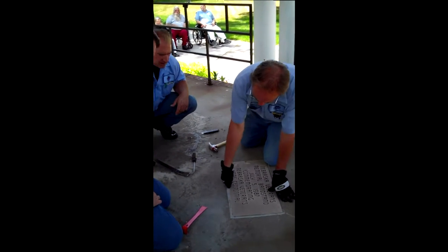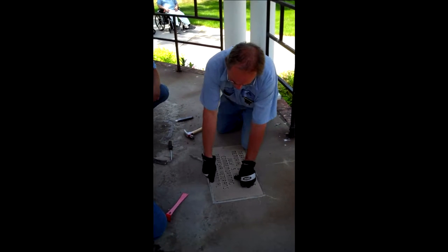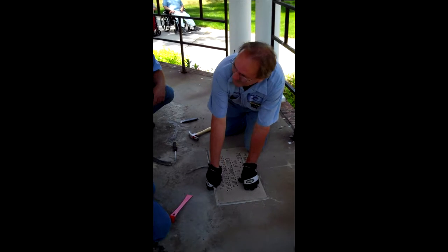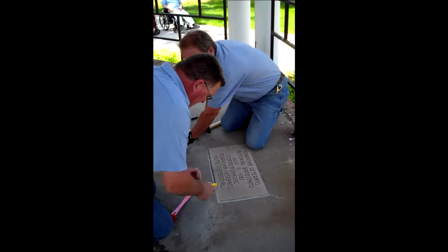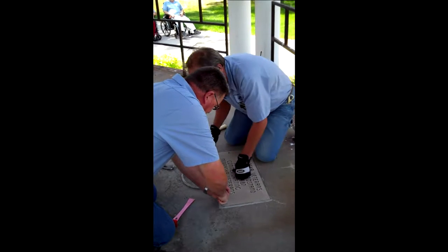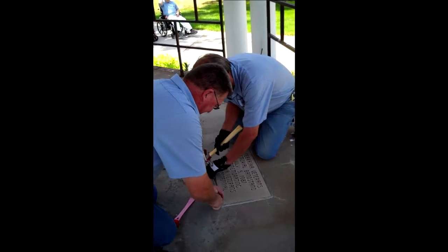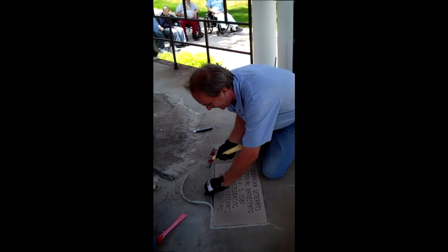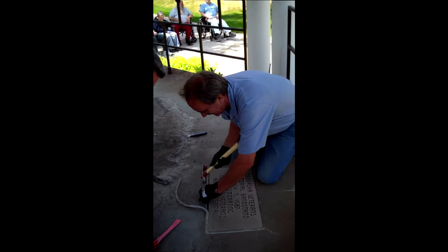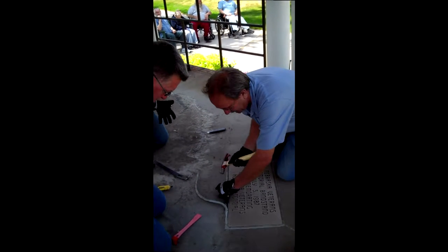There we go. Pulling the grout out first. Then we should be able to squeegee it up and out of there. Just messing with you. What I'm taping now is probably going to go in the new time capsule that we put back in when we're done this year.